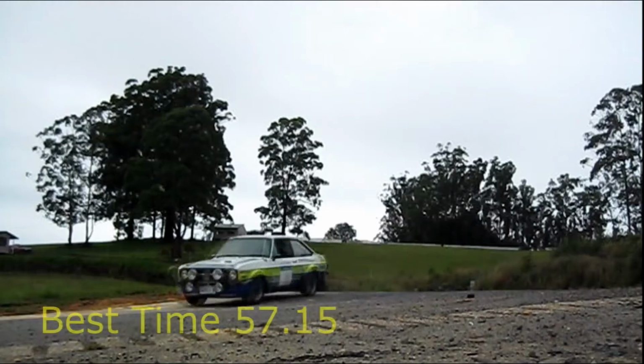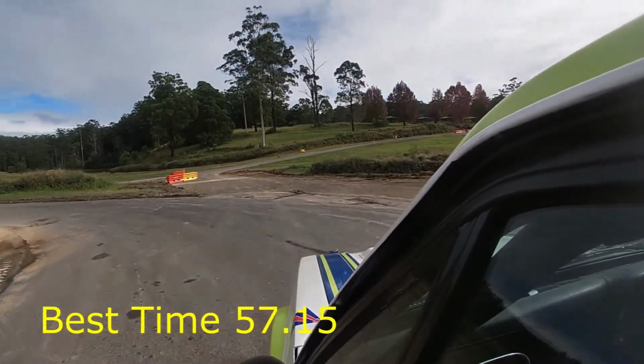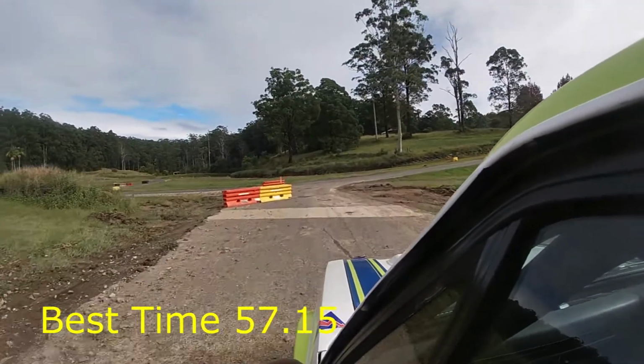On the slow down lap now. 57.15. That's a quick time. Broke the minute there.